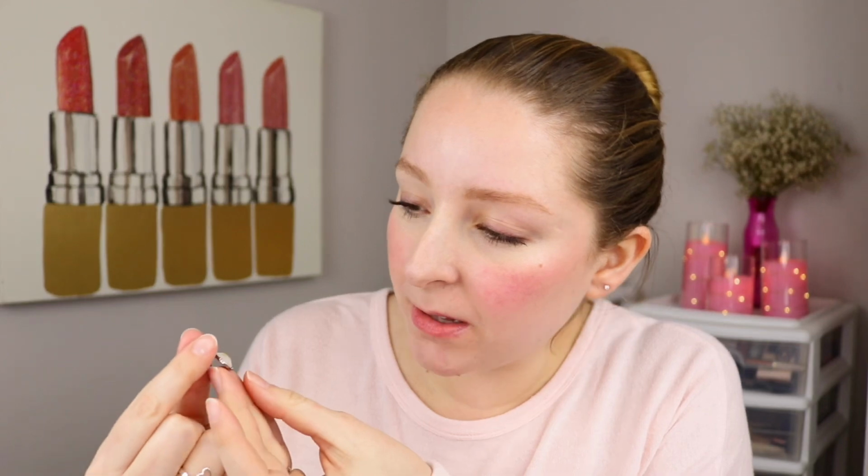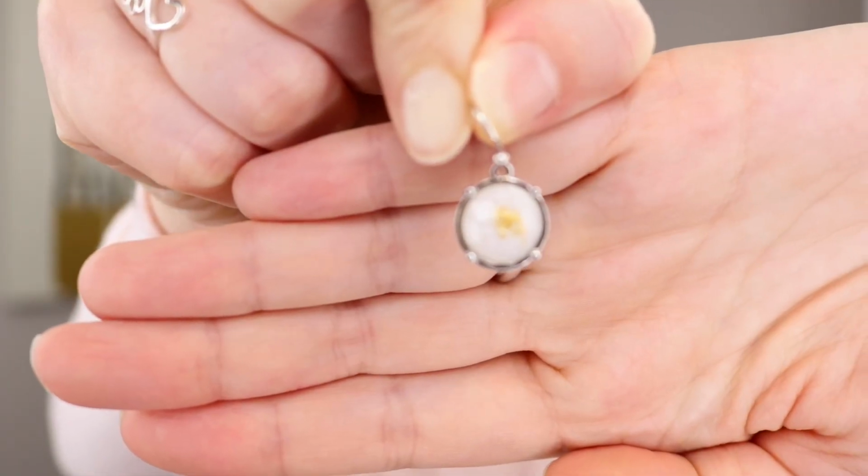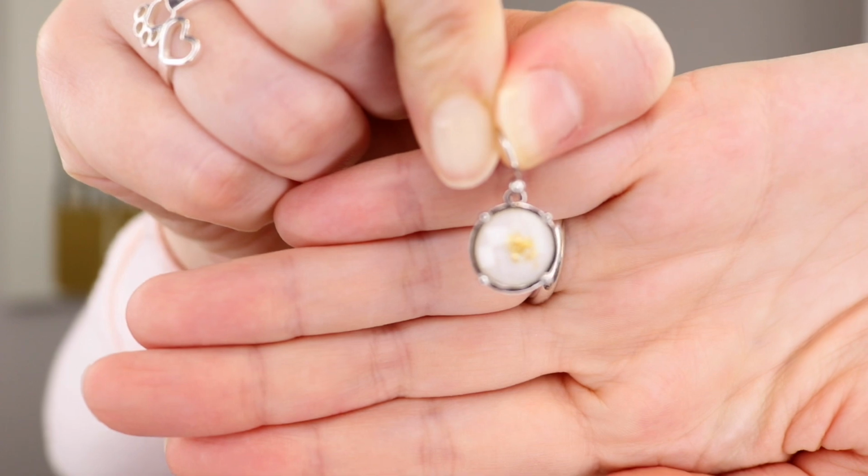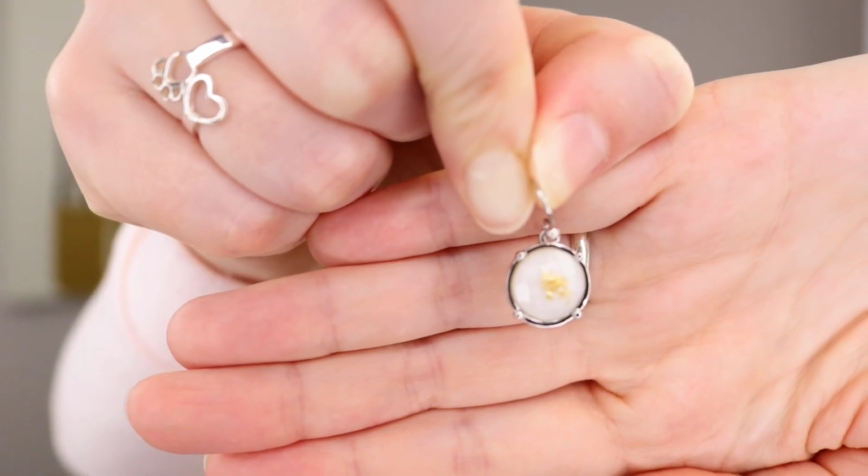Ooh, yay. The first one I'm pulling out is earrings, which I was hoping I would get because I'm not wearing any earrings right now and I want to put these on. Oh my gosh, so beautiful. It's kind of like a crystally white base with gold flecks in it, like gold sprinkles. Let me give you a zoomed in view. I hope that is coming into focus so that you can see those beautiful gold flecks. So pretty.